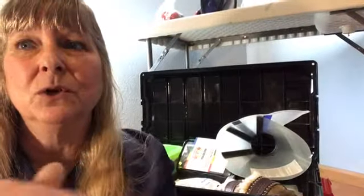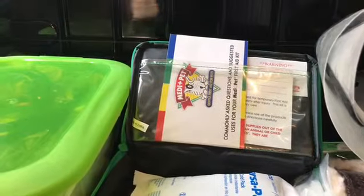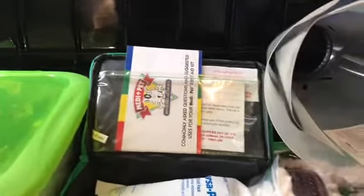Where have I been? Well, winter came and slowed me down, but I am still packing up, so it's easier to show you real quick, and I'll turn it around and you can see what I have in my new tub. Okay, these are my essentials that I have.